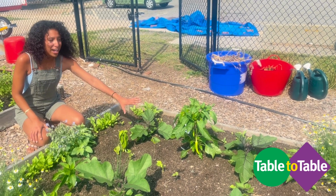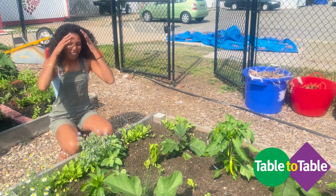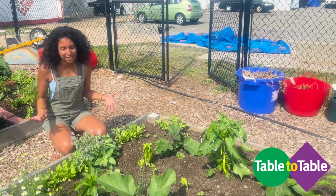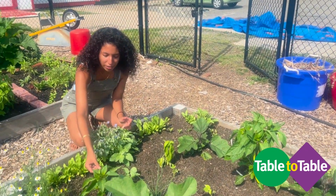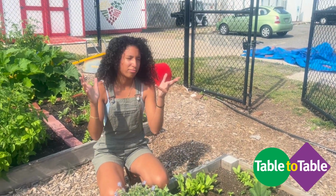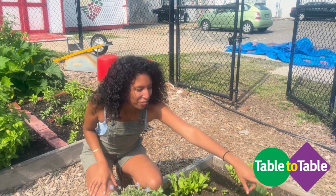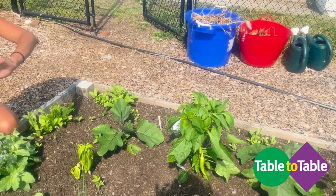This is eggplant, and we have two different varieties, like the skinny kind and the big chunkier kind of eggplants. We also have different varieties of peppers inside of here. So these are our regular kind of more classic peppers you'll see in the grocery store. They're like red, orange, yellow, those varieties. And over here, this is a fun one because this is a banana pepper. If you haven't had a banana pepper.